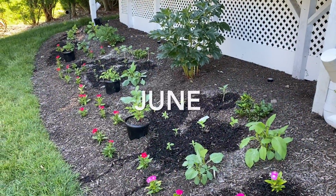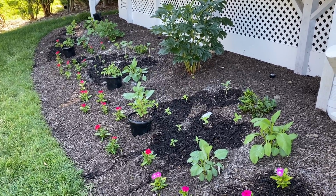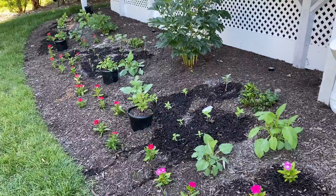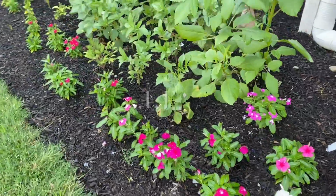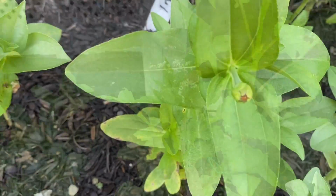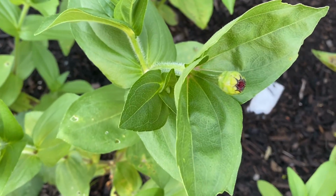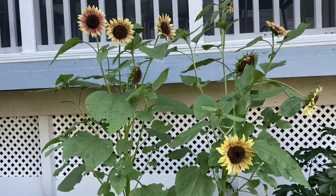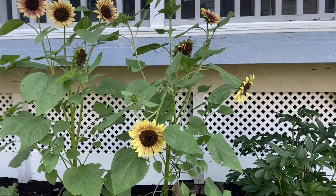Now in June here in this bed, I had planted a lot of my annuals, my dahlias, my zinnias, my cosmos. And then everything started to show a lot more growth in July. With the dahlias really getting tall and the zinnia starting to put out some buds. And then the sunflowers actually were in full bloom and looking absolutely gorgeous.